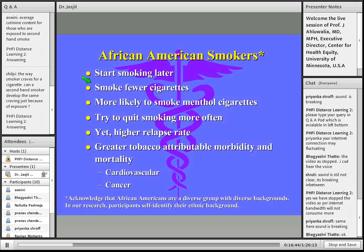The whites will take in 1.1 milligrams of nicotine. The Hispanics will take 1.05 milligrams of nicotine. The African Americans will take 1.41 milligrams of nicotine. So quite a bit higher, right? 40% higher. And the Chinese Americans studied in this group will actually take in much less nicotine.